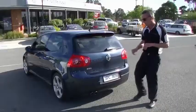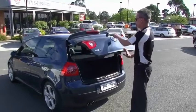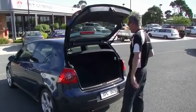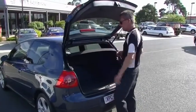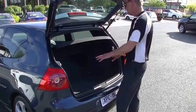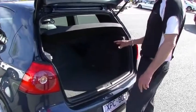Back around to the rear of the little GTI now, and just a real simple matter with the Volkswagens, just push on the emblem and it releases our hatchback. Up she goes out of our way. The gas struts just lifted automatically. We've got our parcel shelf just to obscure anything you've got stored in the boot. And quite a good sized little area actually, considering it's a compact little hatch.